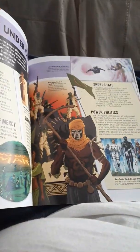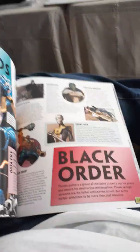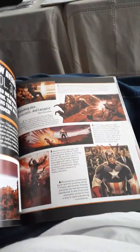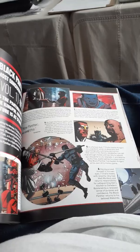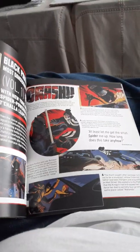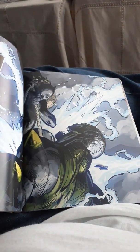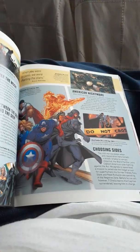So from 1966 to 2019, here's the basic history of the Black Panther, but they don't cover the movie. So that's the only thing that's kind of missing in here, but all the comic book adventures they do. And like I said, it's really, really worth it for that, because if there's been stuff that you've missed, you could catch up real quick here if you're a Black Panther fan.